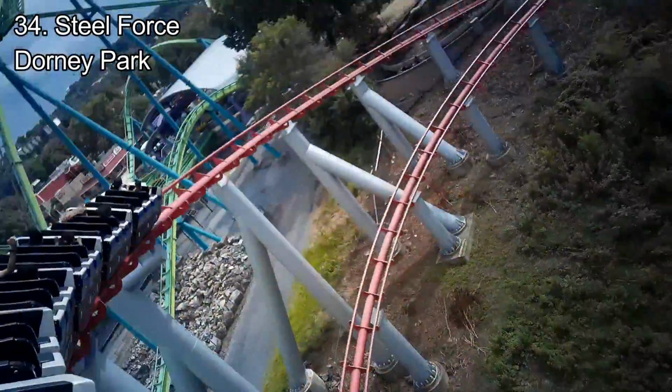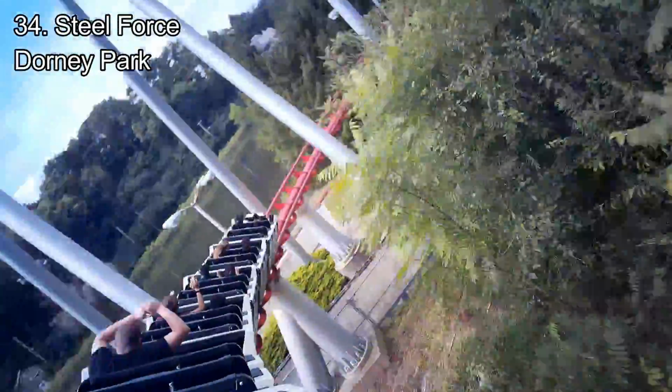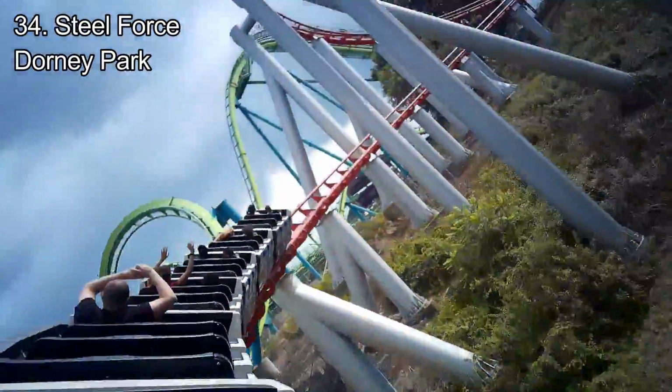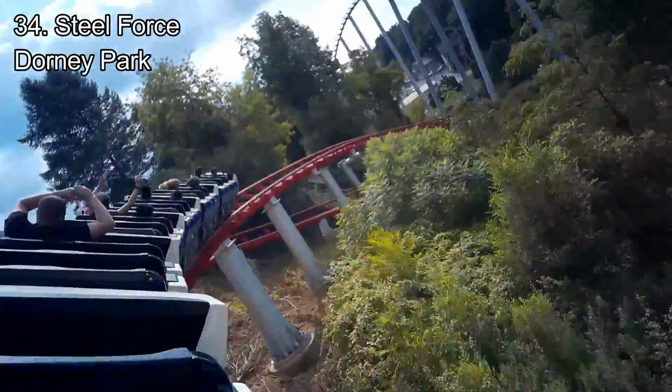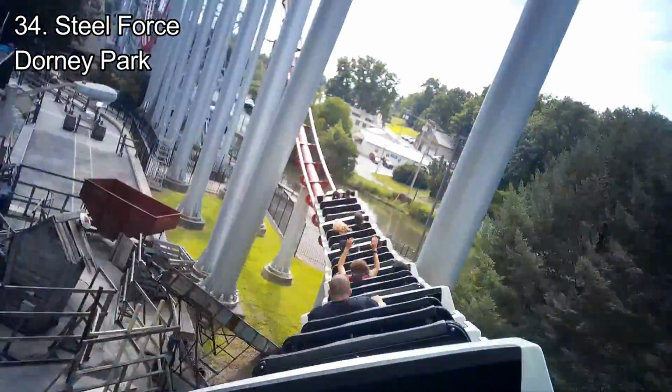34. Steel Force. This Morgan Hyper at Dorney is similar to Wild Thing. The difference is that this one is smoother and it has better airtime. Instead of certain hills having good airtime, every hill here has good floater. The airtime sadly isn't too strong and it feels a bit of a slow experience.